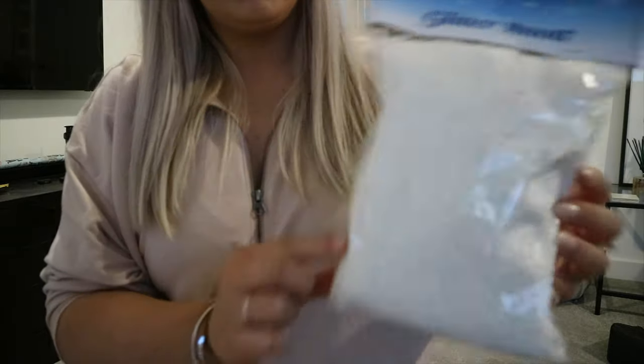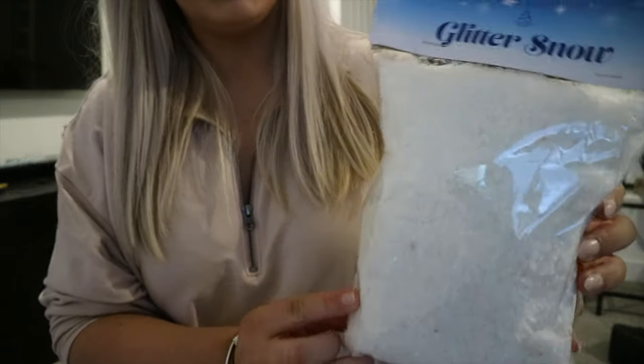And I also got some of this glitter snow. I don't know if you'll be able to pick up the glitter. It's just got ever so slight little bits of iridescent glitter, which I think's quite nice, because snowflakes do have that glisteny effect. So I got a few bags of these, which were £2 each.